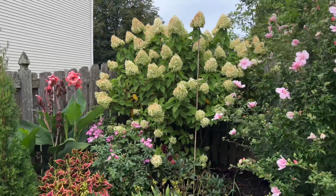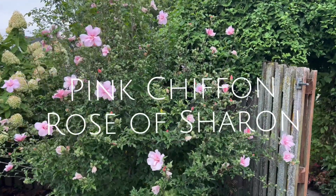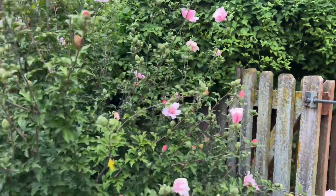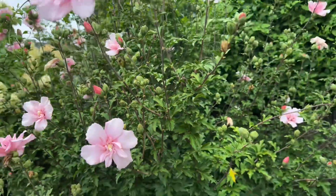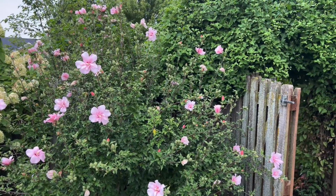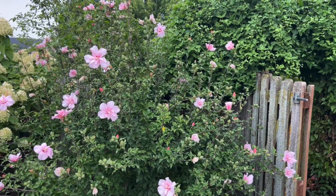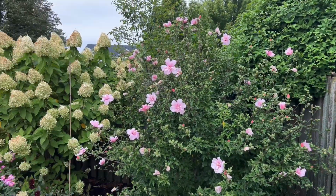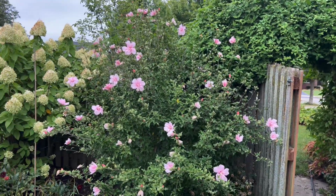But what I think is most interesting is my pink chiffon Rose of Sharon that has been flowering nonstop, and it looks like it's going to keep going. We've got a lot more buds coming on it. That's from Proven Winners. Look at that flower. So it's a double flower, which means that it tends to be more sterile, I guess. I don't want to say it's completely sterile, but there's less of a chance that it's going to spread everywhere, because if you've grown Rose of Sharon before and you've got the single flowers, you know that they can drop a lot of seed, make a lot of babies, and be a royal pain in the butt. Pink chiffon, I've not experienced that with it yet, and I've had this here for probably 3 years, still flowering.